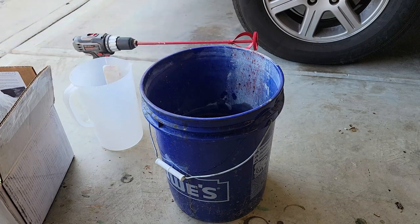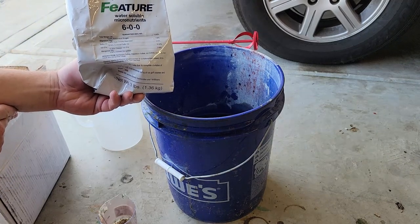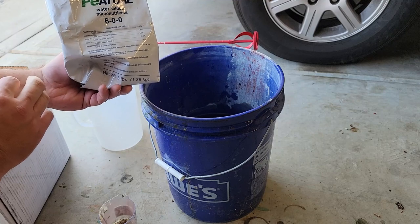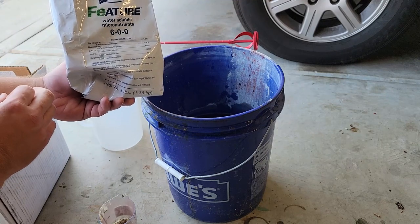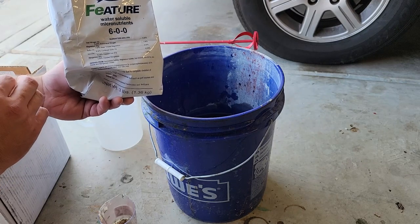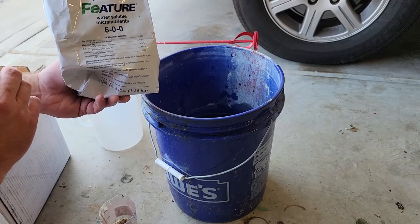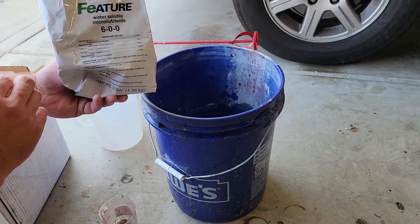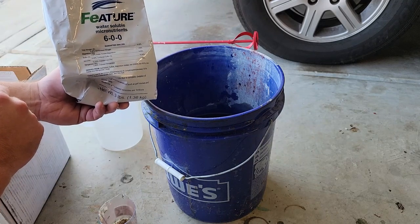That's what I need. Now with this stuff, the Feature product, it clearly says on the label, maximum 3 ounces per thousand. So what that means for me is maximum 3 ounces per half gallon. So 6 ounces per gallon is the way I need to mix this. So for 2 gallons, I'm going to need 12 ounces of this.